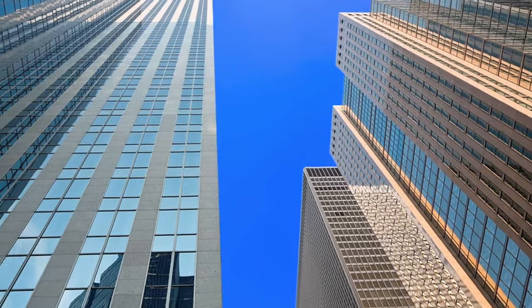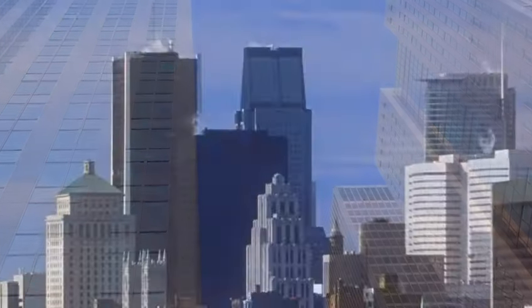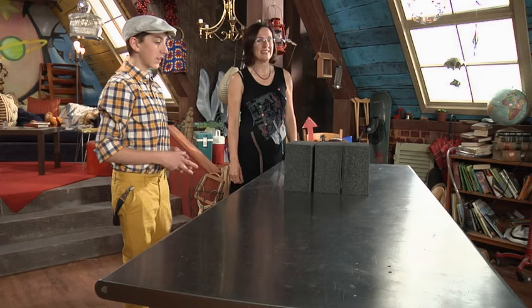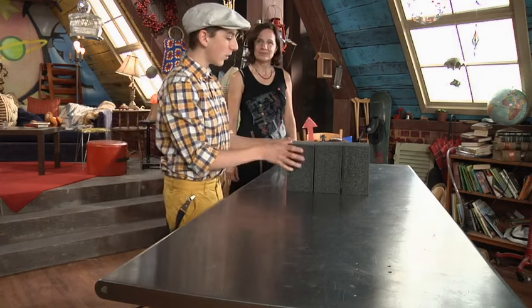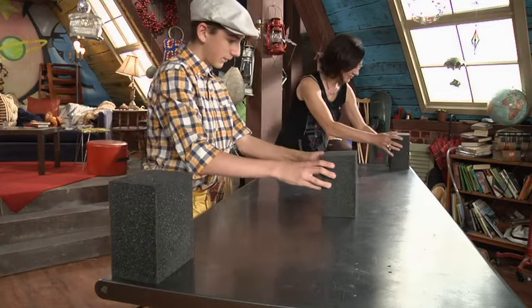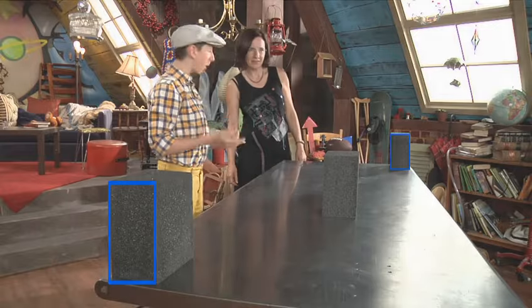So it's rather like a tall building. We know when we look at a tall building that it's very, very big, but when we're a long way away from it, it might seem quite small. Let's check it out in the real world. So we have these three identical rectangular blocks here, and if we set them up, the one closest will look the biggest and the one furthest will look the smallest, right?